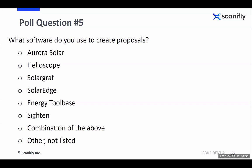For us, we see a lot of the proposal tools being rooted in satellite imagery and have a lot of really outstanding features. Some of these groups have done a lot of promotion about remote proposal tools, especially during COVID-19. So it's very interesting to see what people are using. We've also seen people use a combination of them, which is why we provided that answer. So there's a lot of options in the market, and there's a lot of really fantastic software out there.